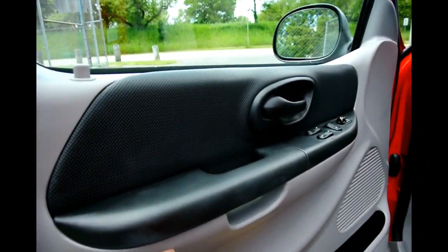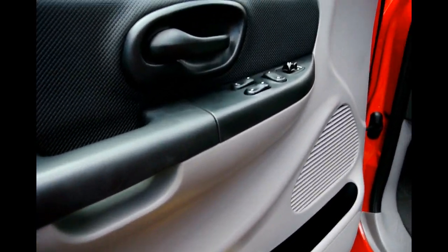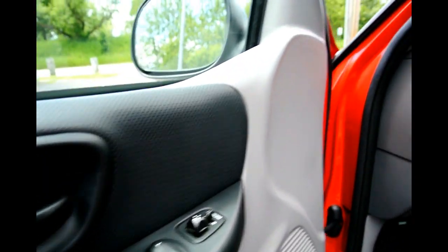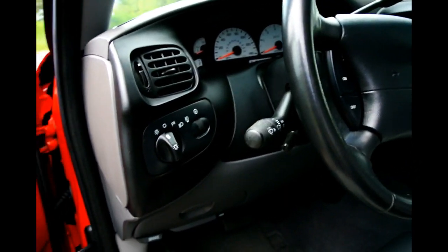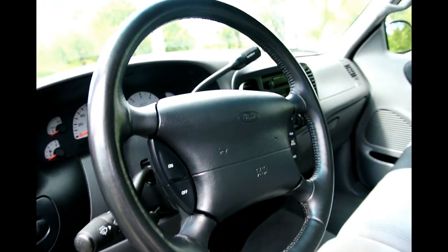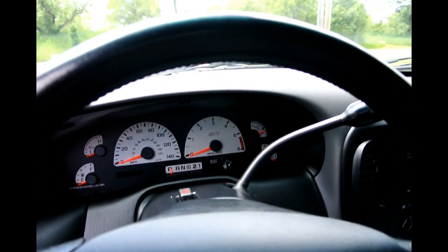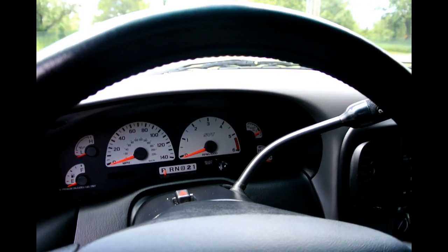You see the leather up top here on the door trims. Power windows, door locks, and mirrors. It's got the automatic headlamps, cruise control, tilt steering. You've got the SVT gauge package, which includes the boost gauge on top.